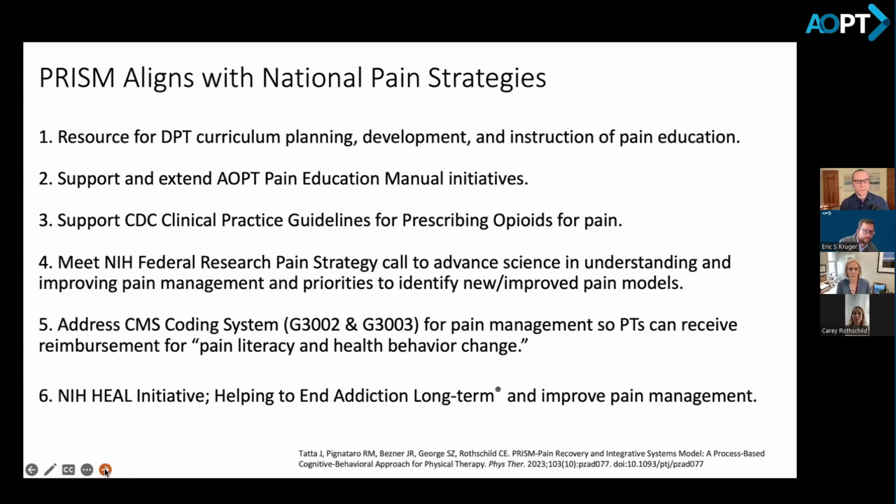Of course, it supports CDC clinical practice guidelines for the non-pharmacologic care of pain, specifically the opioid prescribing guidelines, as well as the NIH guidelines that look at new models. And then other things that have happened from Medicare. The CMS coding system now has 2 codes for pain management that include pain literacy and health behavior change, which are really salient in this model.